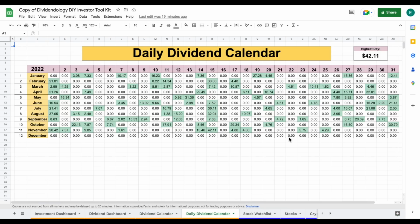Okay, so jumping into our daily dividend calendar, essentially this is just going to be a really easy way to see exactly what days we were paid dividends and how much on each of those days. And we can see my highest day over the past year is $42.11, and that was actually this month.